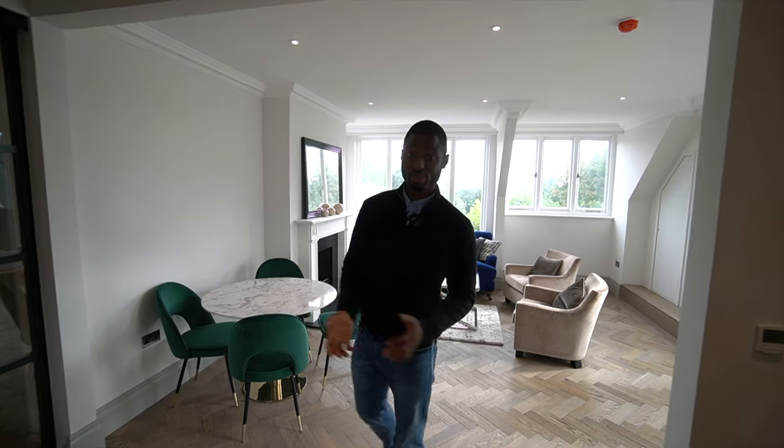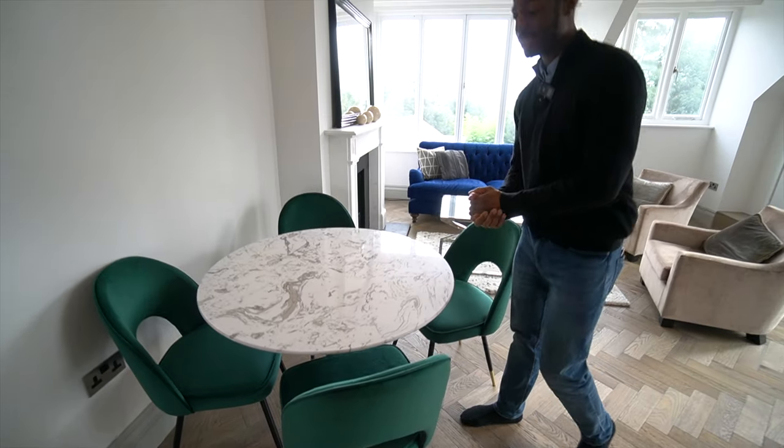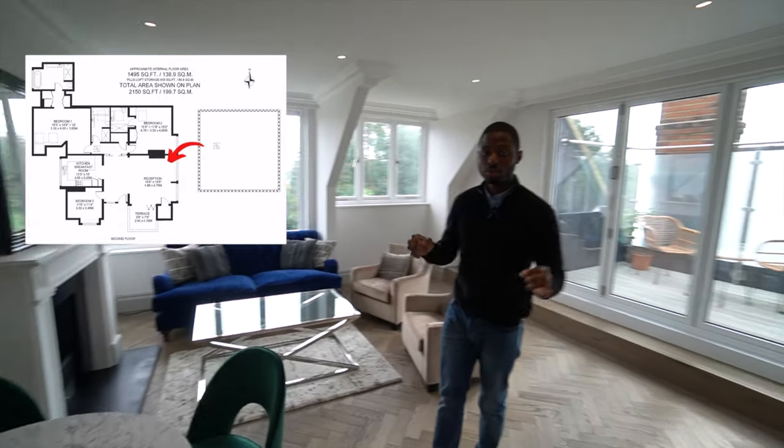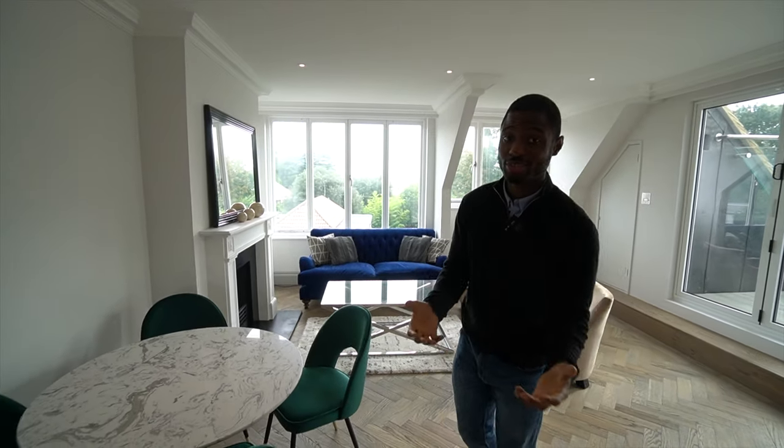So as you come into the living room, you can see how it's staged. You have this marble finished circular dining table with four chairs. By the way, you can arrange to keep this furniture. You just have to speak to the letting agent.